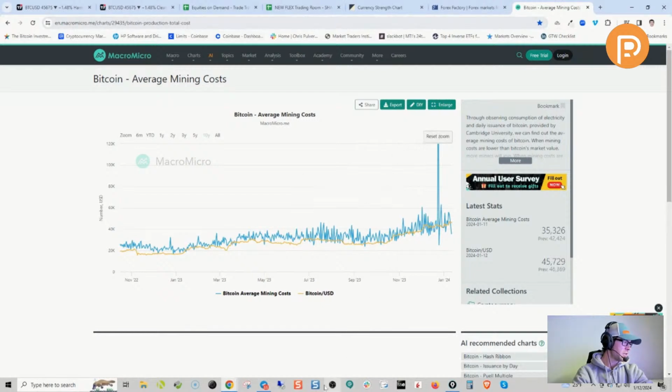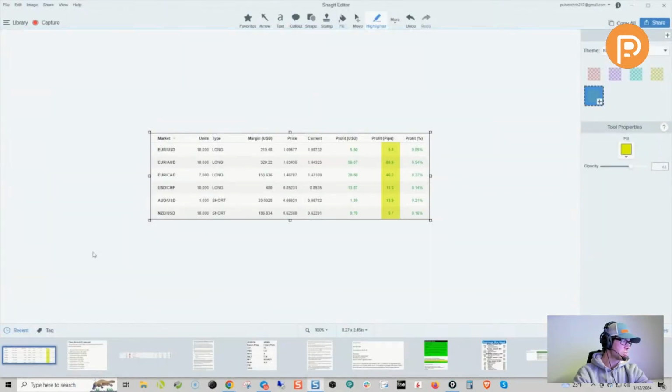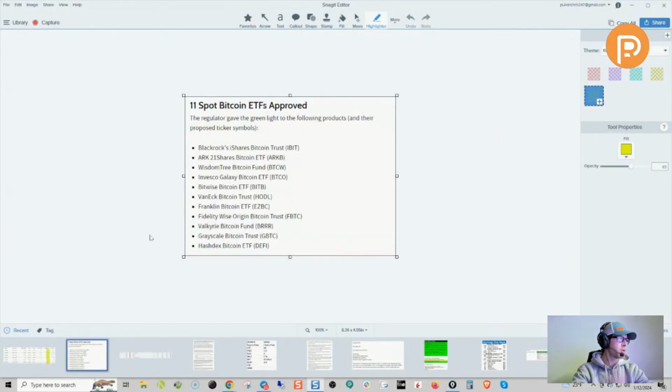So speaking of the approved ETFs, I think I have a list of those right here. So these are the approved ETFs, if you want to check out some of these feeds: BlackRock, ARK, WisdomTree, Invesco, Bitwise, VanEck, Franklin, Fidelity. I am still in GBTC. I'm playing a minor MARA, and I'm trading BITO, which is a ProShares ETF.